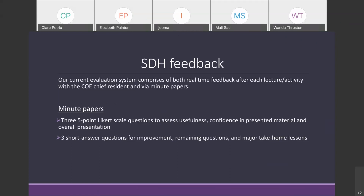And then the last 3 questions were short answers, like was there anything that we could have improved about the lecture? Were there any questions that you had that were not answered by the lecture? And then what were the major take-homes for you? We felt like this was very short form, but it gave us a lot of both quantitative and qualitative data that we can use to improve the lecture series.